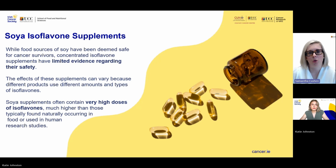And Katie has touched on soy and the safety around soy. Soy in a food form is perfectly safe. It's when certain products are taken in a supplement form that we need to err on the side of caution. There is limited evidence regarding the safety of isoflavone supplements for breast cancer survivors. The effects of these supplements can vary because different products use different amounts and different types of isoflavones, so they're not all equal.